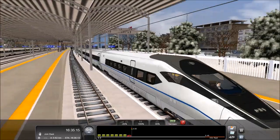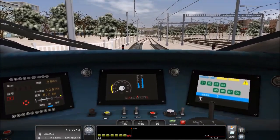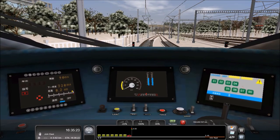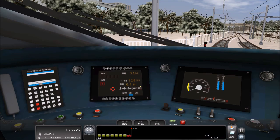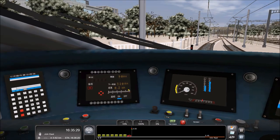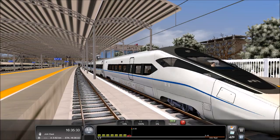Okie dokie, we can do that. The failed unit is over there. So let us get in and do that. Let's just move forward here. But actually, we're not allowed to, according to that. That's saying we've got a red signal. Can I tab it? I can tab it. Good, let's go. Cool. Moving forward and stuff. I've tabbed the signal, so it should be safe.